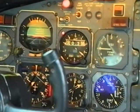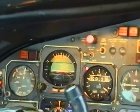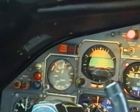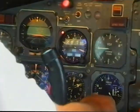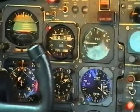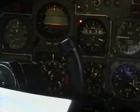Stand 20 anomaly. Transfer switch is on. Standby. 1010 gives me 1008. Okay. Gives me 300 and 340. Check log is done. Fuel 5-2. Ship's papers then we're waiting for.